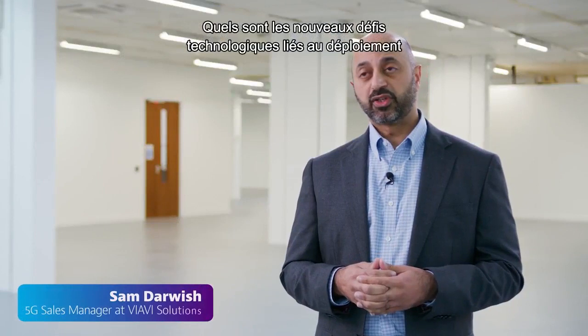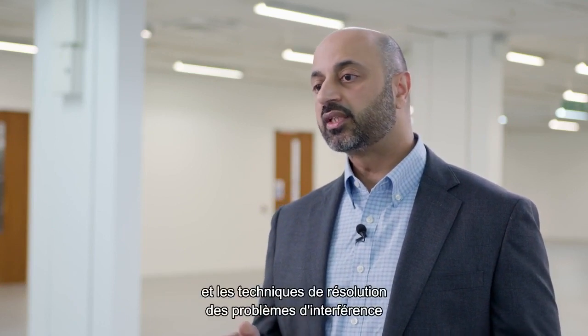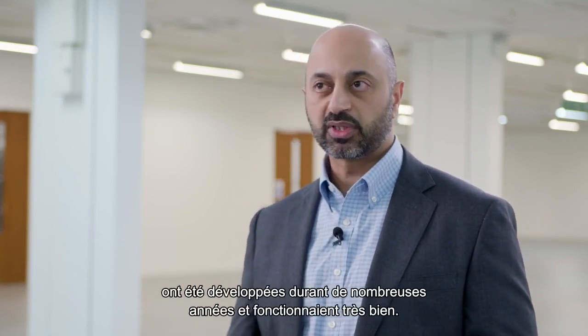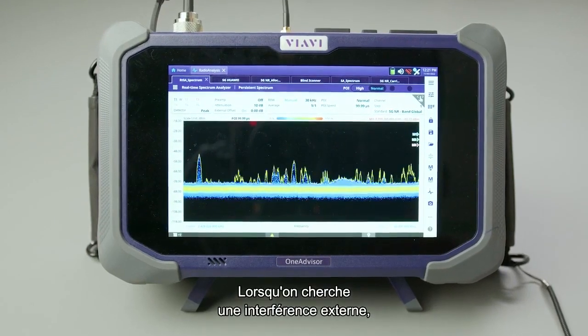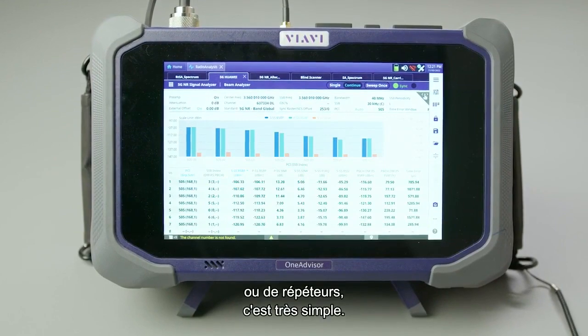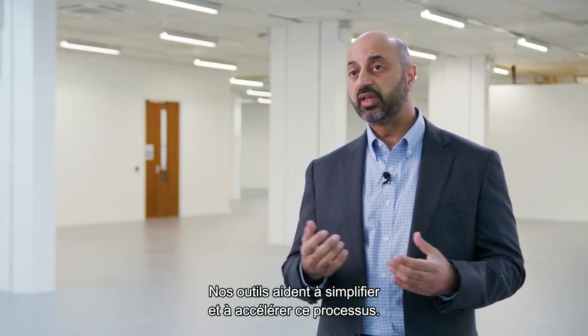So what challenges are faced with new technology and the new network rollouts? Traditional networks have used frequency domain technology, and those techniques for solving interference problems have been developed for many years and they've worked very well. So looking for external interferers, whether they're jammers, whether they're boosters, is quite straightforward. Our tools help simplify that and speed that process up.